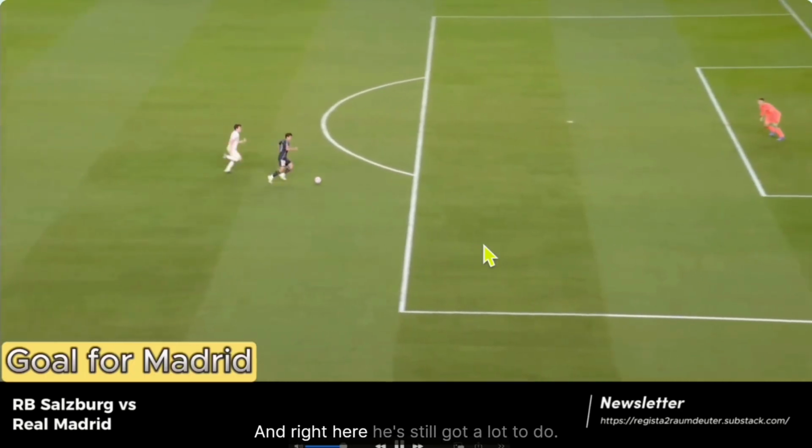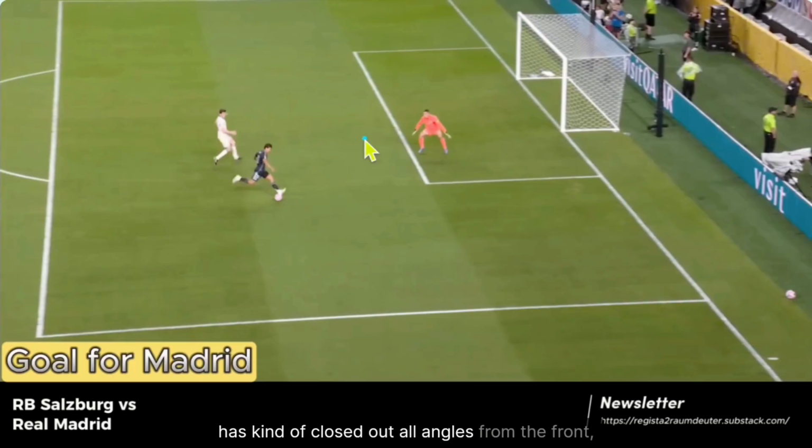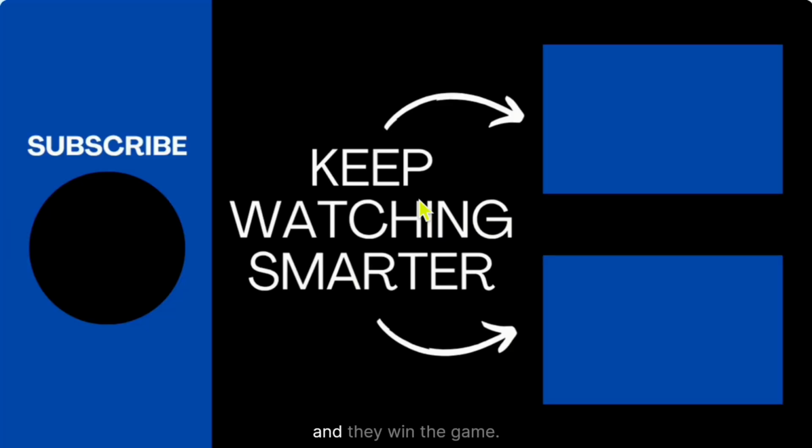And right here, he's still got a lot to do. Keeper has kind of closed out all angles from the front. So unless he pulls off a cheeky nutmeg, he's not going to score. It's a great finish, nevertheless, and they win the game. So Real Madrid beat Salzburg 3-0 and top their group as they march on to the round of 16.